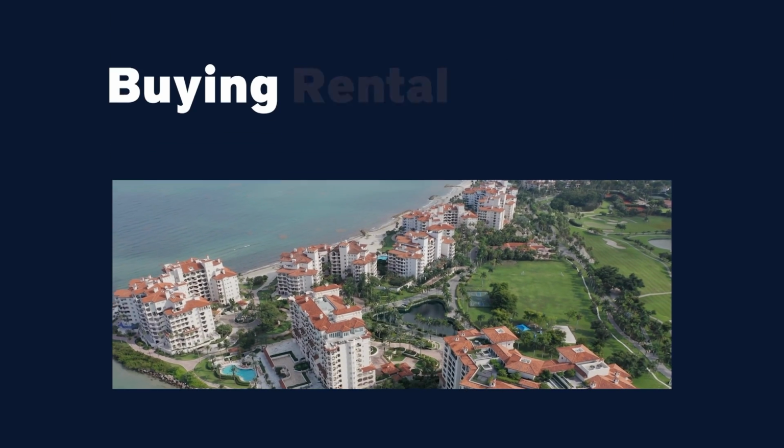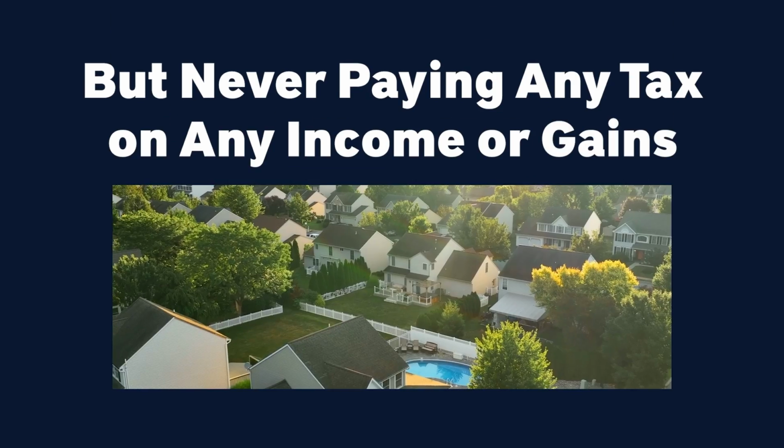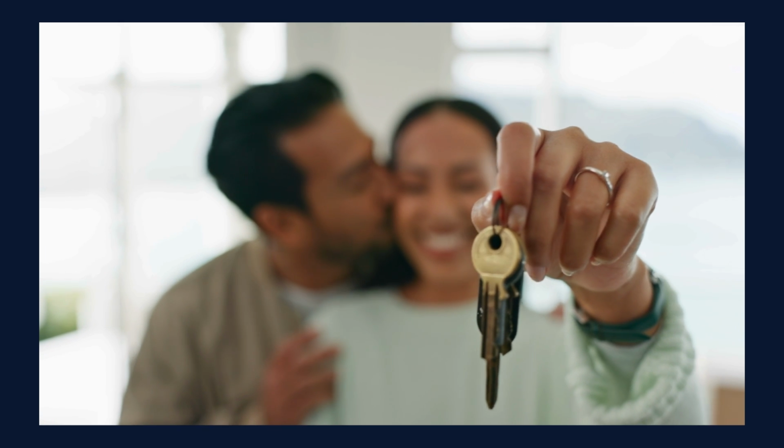Imagine the opportunity of buying rental property in your IRA and never paying any tax on any of the rental income or capital gains. It's all very, very possible with a self-directed IRA. How do I know? Well, I'm a tax attorney and I helped over 25,000 investors invest their retirement funds into real estate and other alternative assets.